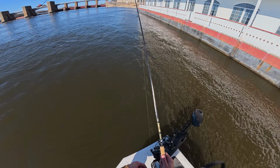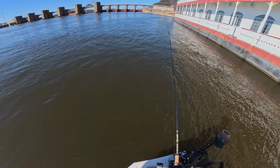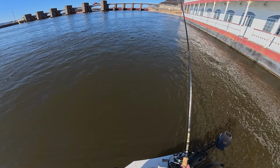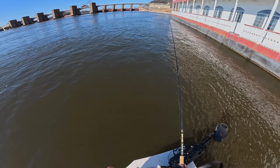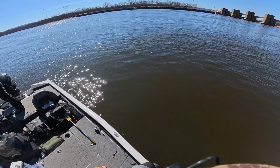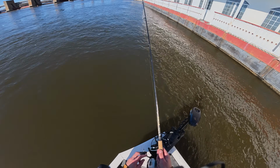Surprised I haven't got a walleye to eat this. It's just walleye candy. Definitely turning out to be a beautiful day. It is just gorgeous out here.